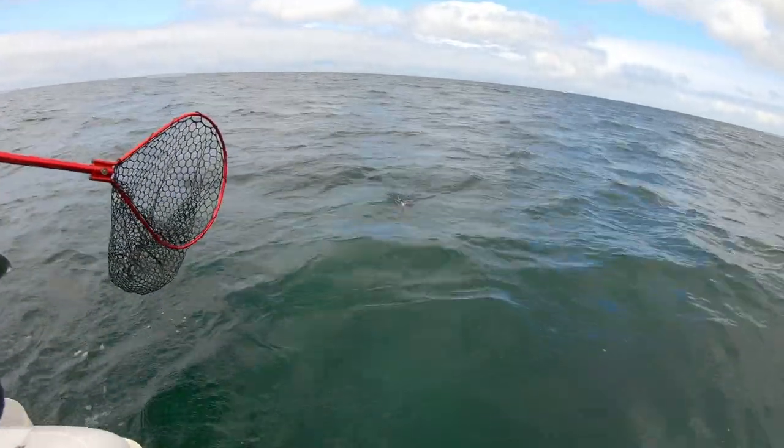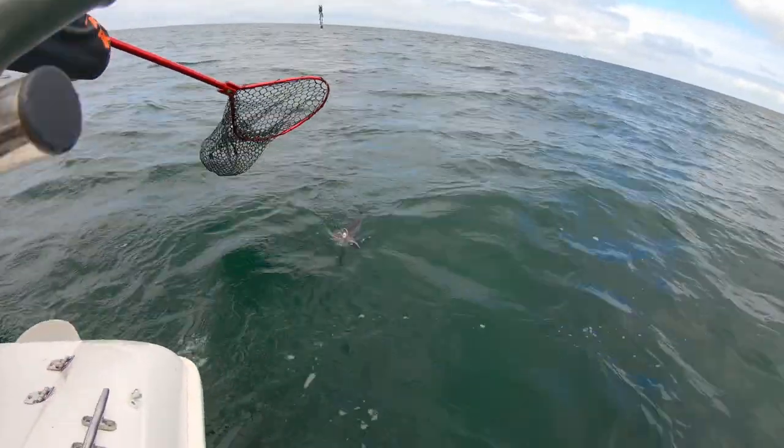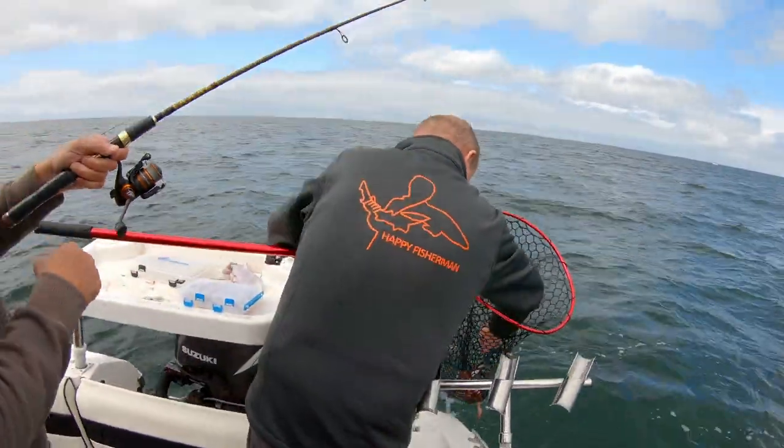Finally, I got one on a white jig. Well, it was an arrow squid. One thing I can tell you, if you get one of these, make sure you handle it properly. This thing bites and it can hurt like hell.